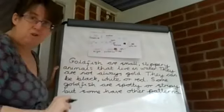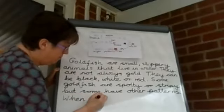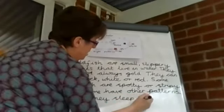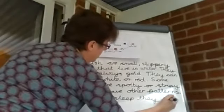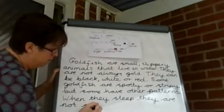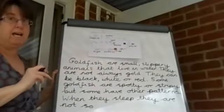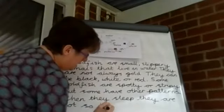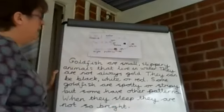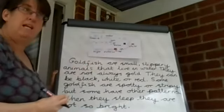Oh, here's my sleeping goldfish. When they sleep, they are not so bright. I wrote bright on here yesterday, didn't I? So I can look back at my sheet to check I get the spelling right of some of my trickier words. Bright, it's the IGH spelling. They have a tail and fin to help them swim.